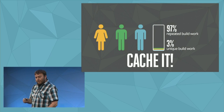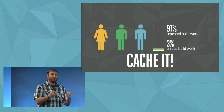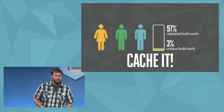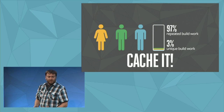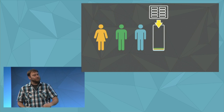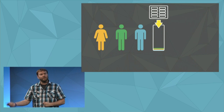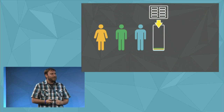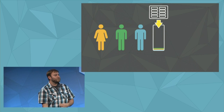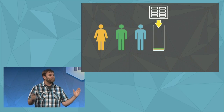So still you get one unlucky schmo that occasionally has to build the world or has to build that individual module. But remember, we want machines to do the work, not humans. So we can actually be smart about this, and we can take our CI system, which is always on the bleeding edge, and we can just prime the cache. So for that 97% that all the engineers are sharing, a particular engineer doesn't have to build it. The CI system has already built it as soon as it checked in, throws it in the cache, and when I rebase to master and I build, it's already there. It's basically a free build.